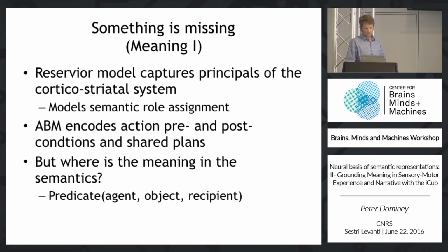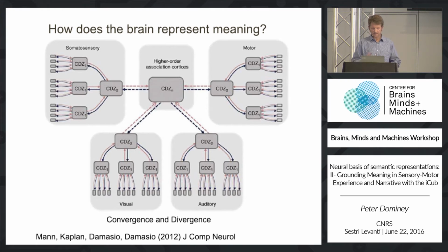Okay, so we were satisfied to a certain extent with this kind of development, but there's still something missing. The reservoir model can capture the principles of the cortico-striatal system and model semantic role assignment. The autobiographical memory can encode actions, preconditions, postconditions and shared plans, but there's still no representation of meaning in a deep sense. And so we can ask again the question: how does the brain represent meaning?